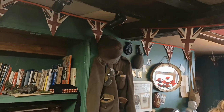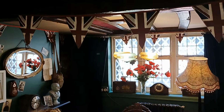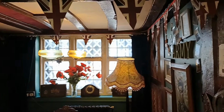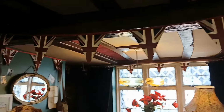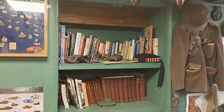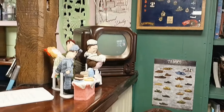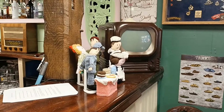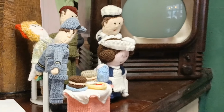Here we go. This is the army room. And there are things in here. I remember this sort of stuff from my grandparents. You wouldn't necessarily have had the bunting around, but would certainly have had a lot of the ornaments and stuff that are here, and I believe that some of the propaganda would have been put on domestic walls. Some lovely knitted little toys there. I know how to get those. If anybody wants some, send me an email.